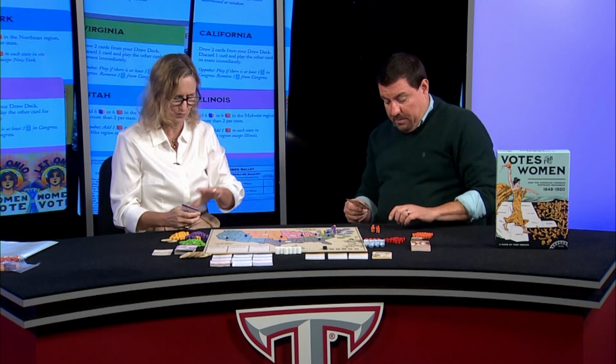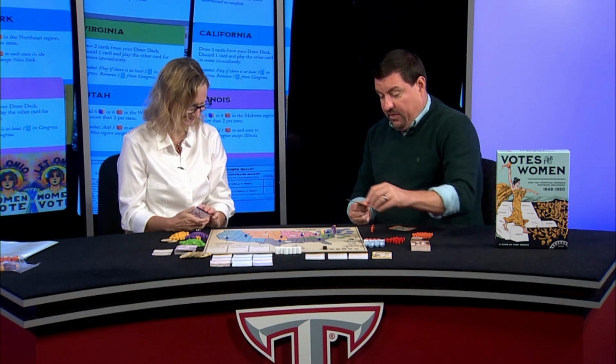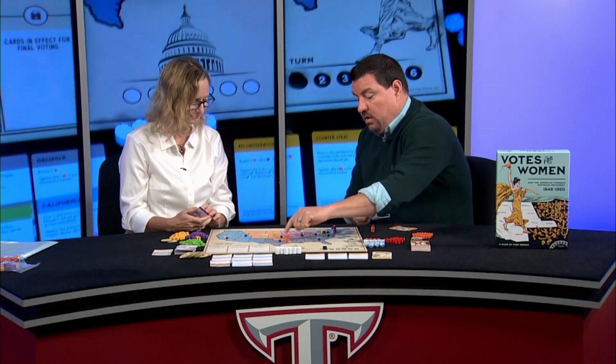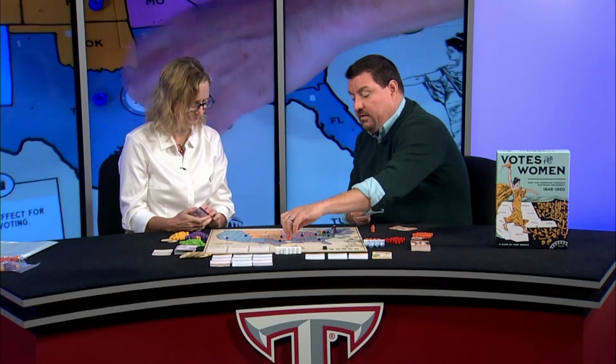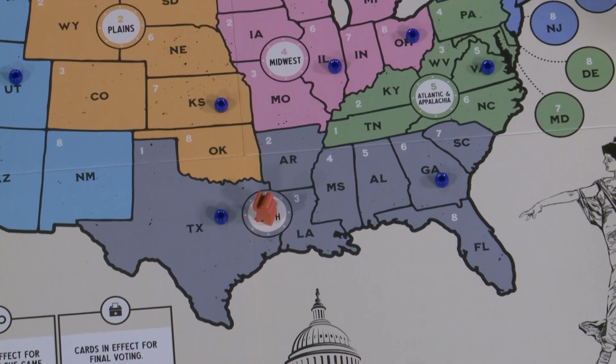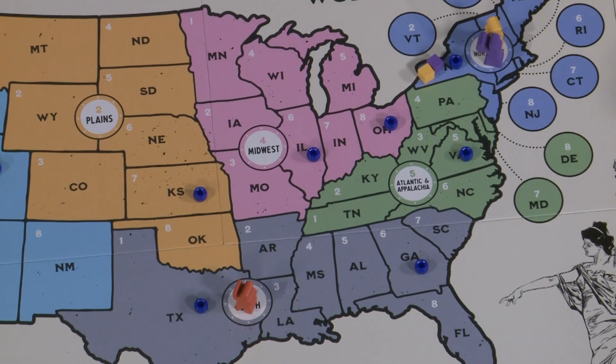Now I'm going to play my card, and my fourth card allows me to add one of these patriarchy guys in the South region. So it's going to go on the little dots here that say South, and that's where the opposition or the campaigners go. And now I get to add one of my little cubes in each state in the Northeast region, the Atlantic and Appalachia region, the South region, and the Midwest region. So I'm basically going to put a cube in every state. Because the patriarchy is strong.